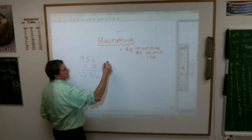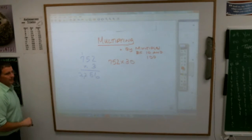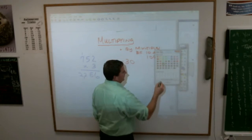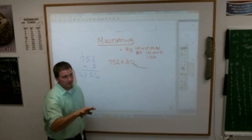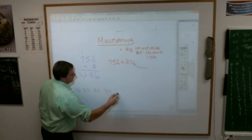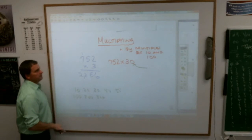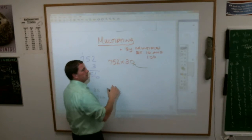If I change this problem to say, what is 752 times 30, it's going to be really easy because the book makes this point, and at first I didn't much care for it, but now I think it's kind of a good thing to do. 30 is a multiple of 10, because if you count by tens, you get 10, 20, 30, 40, 50. And if you count by 100, multiples of 100 are 100, 200, 300, 400, and so on. When you're given a problem that has one of those multiples, the book will tell you to do this.